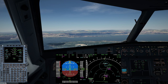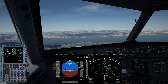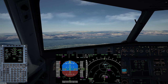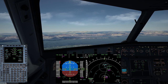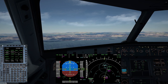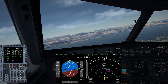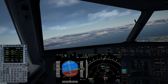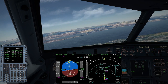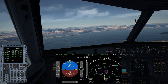Let's put flaps one now. We'll bust this 190 by a little bit so it doesn't drag too long. Lasol 5-1 and then Nurat. So we need to lose 2,000 in 8 miles, so we have 2 extra miles to slow down. Alt Magenta 3,000, next constraint. Going down quite sporty. Let's put flaps two.